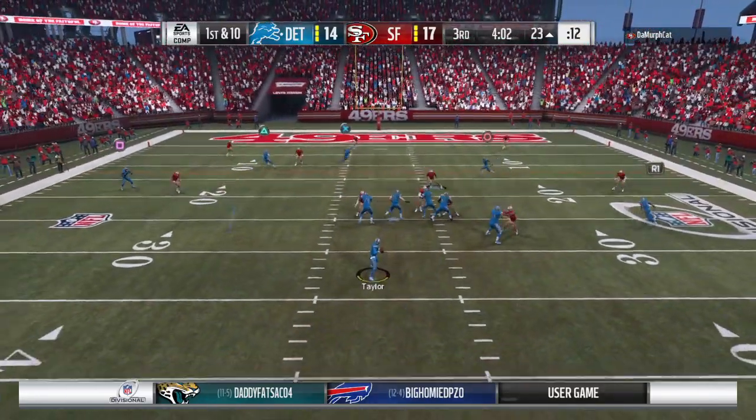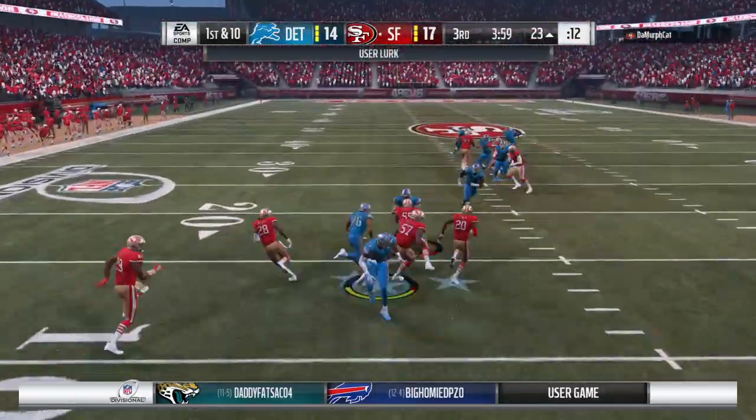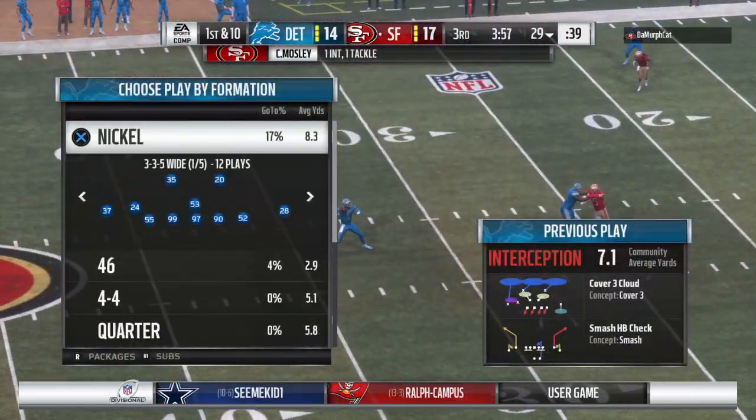After the interception, here's Taylor, and he fires one that's intercepted. Picked off by the linebacker, C.J. Mosley, and he'll bring this one back to the 29.